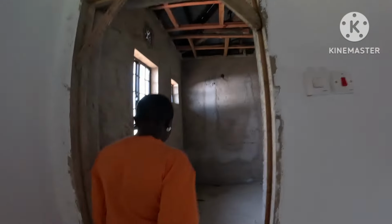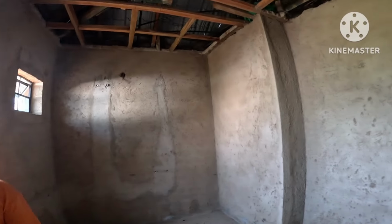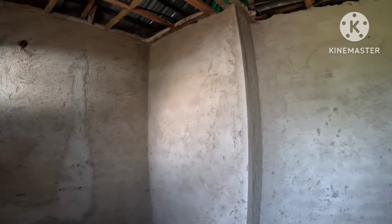So the washroom. This washroom was left this way because we'll put tiles later. It's also rough for the tiles, not smooth, so when they fix the tiles, they won't have much job. And we'll prefer white tiles. What do you think? For me, I prefer white. Some usually put blue in the bathroom, but I love white because it will match with the other rooms.